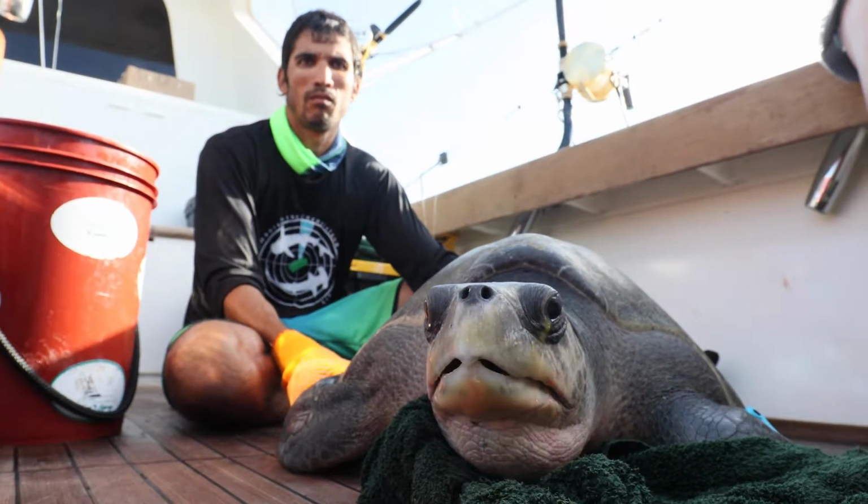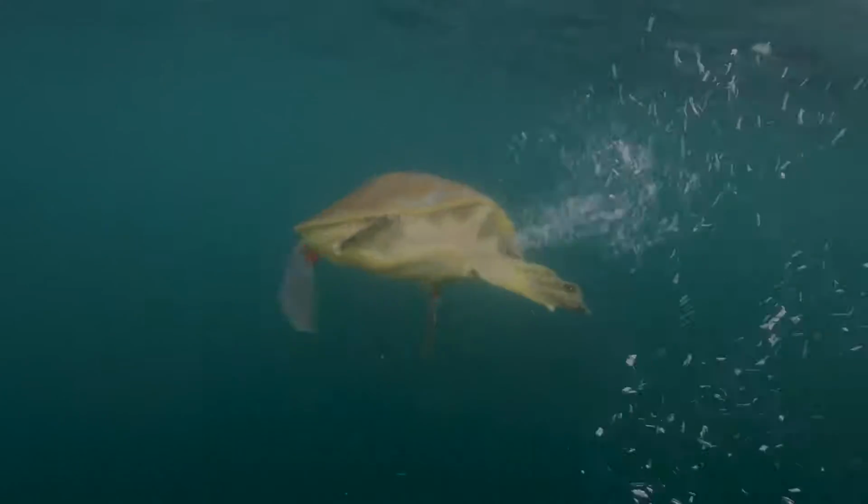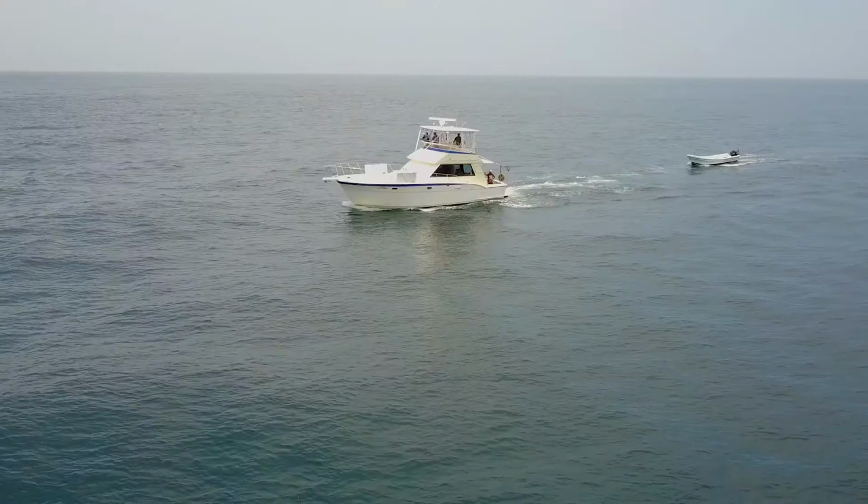After the satellite tag is secured firmly and everything is dry, we're going to release the turtles back to sea, very close to where we picked them up, and we'll be able to track them via satellite transmissions over the next few months or maybe even years.